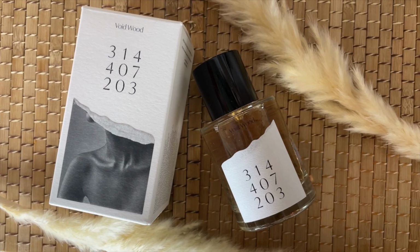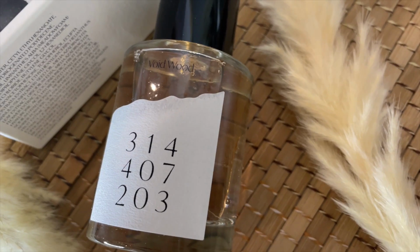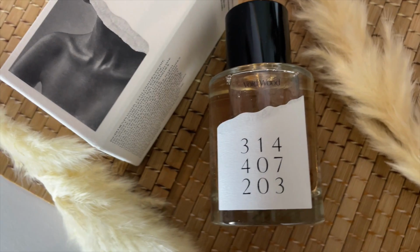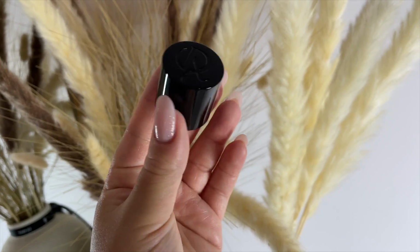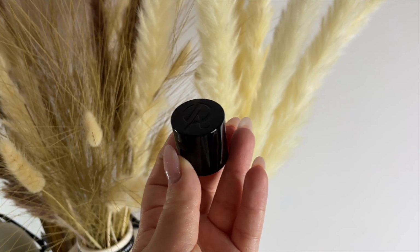The next one that we had is Void Wood, and it looks like that. And this one is: the scent of the woods rises gently through the heavy trees with green leaves. So here you have a gorgeous combination of green notes and woody tones. And as you can see, this one is even darker. Look at that oil. Incredible. And I really love how the bottle looks. So beautiful. The cap is sturdy and heavy. Even though it's plastic, you can feel it is a good plastic.